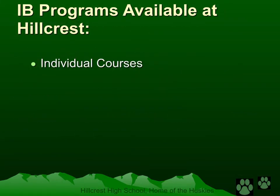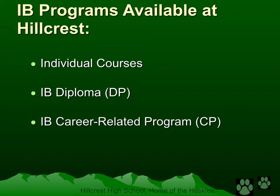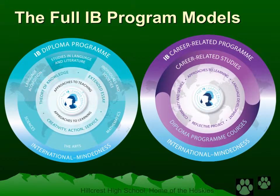In addition to individual courses, Hillcrest offers 2 full IB secondary programs, the IB Diploma Program and the IB Career Program. These are the models for both complete programs. As shown before, IB programs include international mindedness and critical thinking skills, all leading to the learner profile. Each full program has curriculum requirements and core requirements. The diploma program focuses on critical thinking skills enhanced by practical skills. The career program focuses on practical skills enhanced by critical thinking skills.